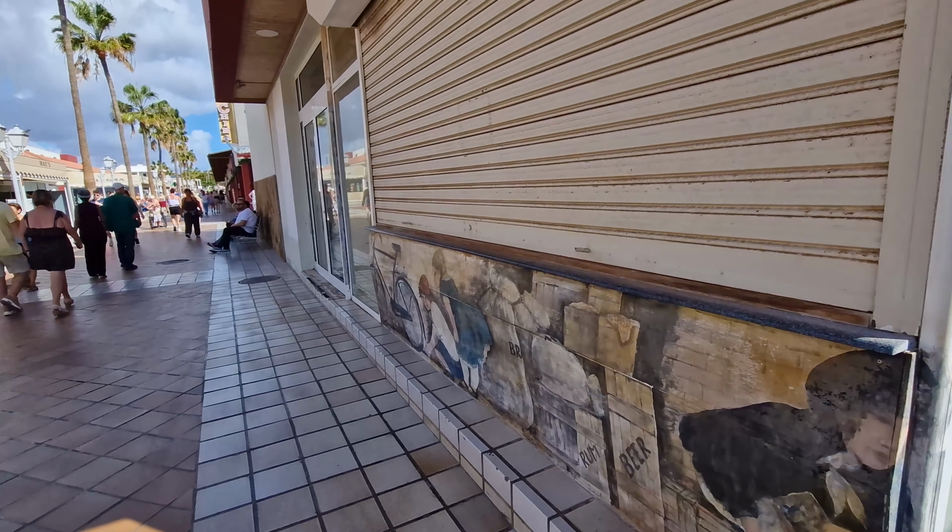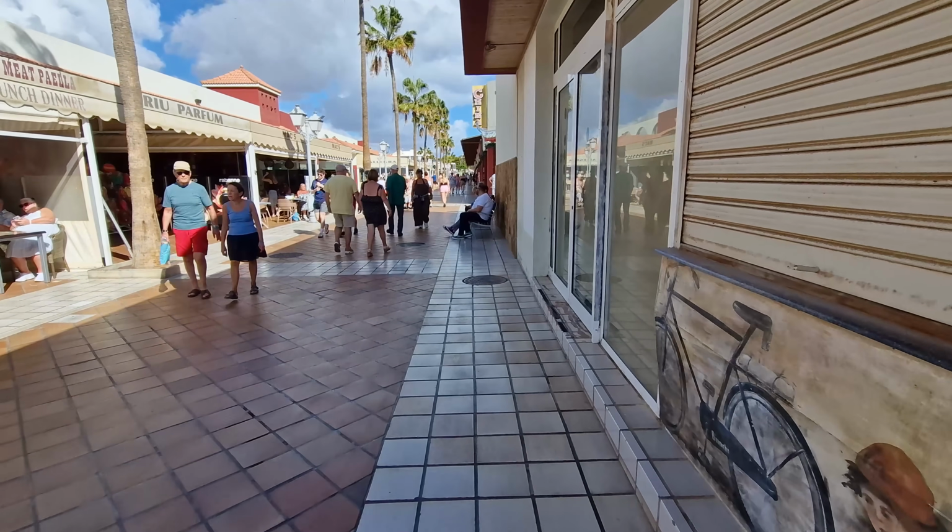So that's basically all of the shops. What's changed, what stayed the same here in Caleta de Fuste.